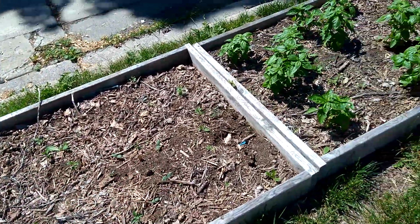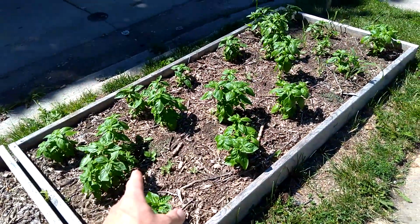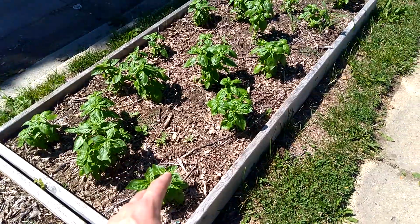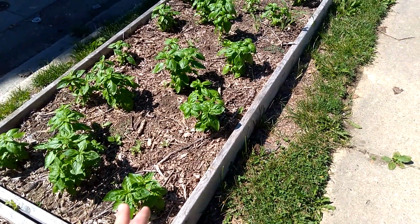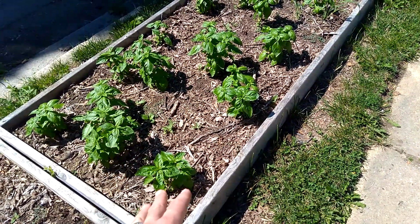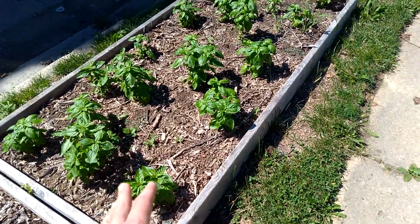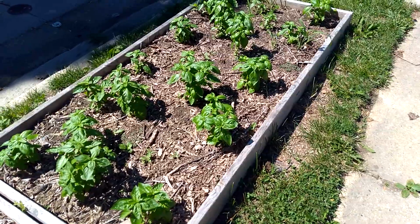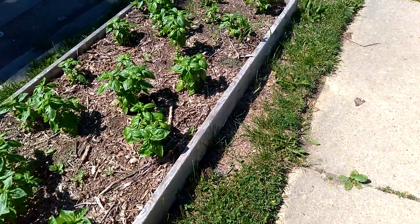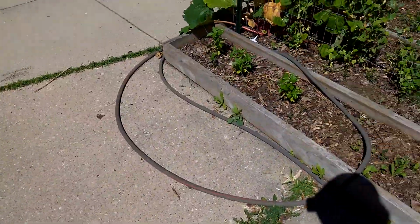I'll thin that down. Basil, already cut once, getting ready to be cut again. Just gotta figure out the best way to preserve it. I tried air drying it. After talking to an herbalist, I may try doing it in the dehydrator, or I may try the method where you pulse it in a food processor with oil and then freeze it in ice cubes. Try that. So we'll see.